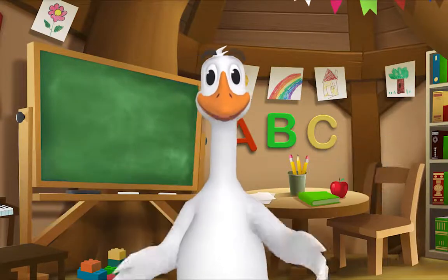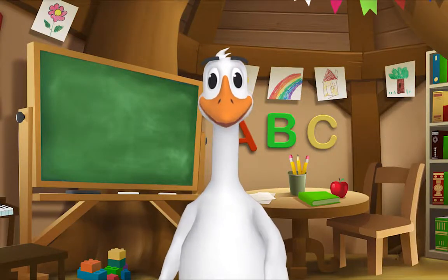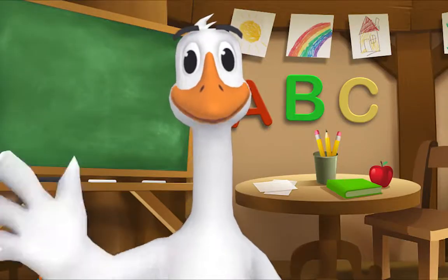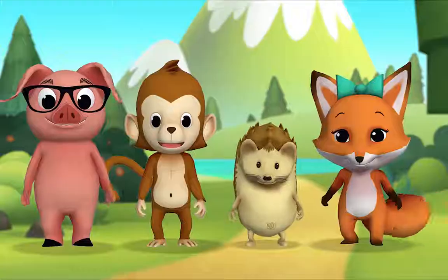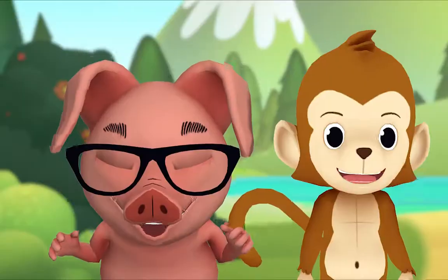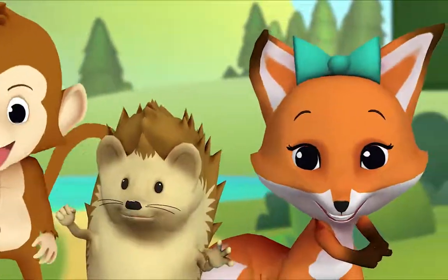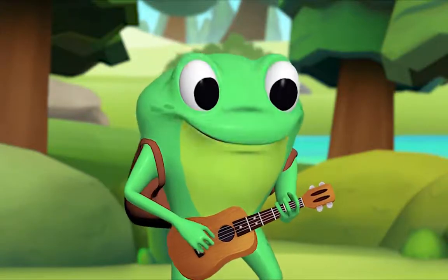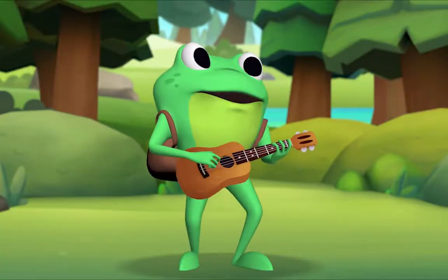Kids, it's time for a sing-along with Mr. Frog. Yay! Remember to say hello when you see him. Hello, kids. Hello, Mr. Frog. Would you all like to play in a band? Okay. Yes. I'm ready. Well, this song is all about singing and playing along. I'll sing first, and then you can join in.